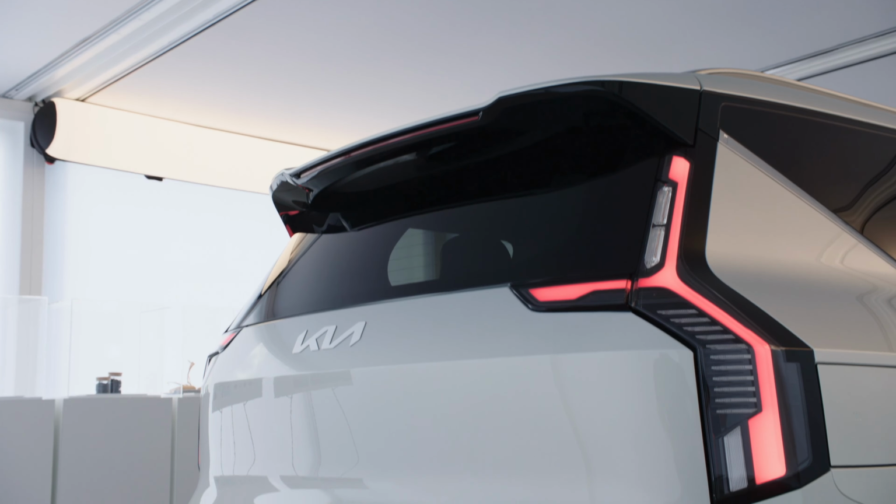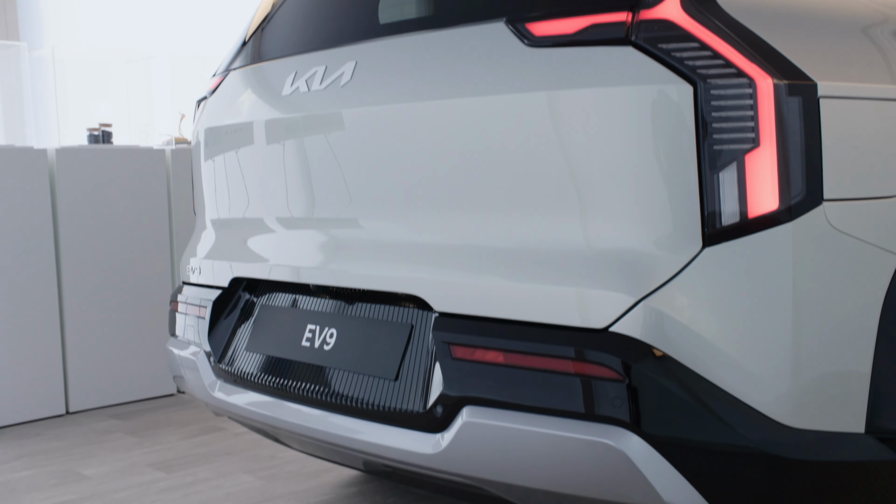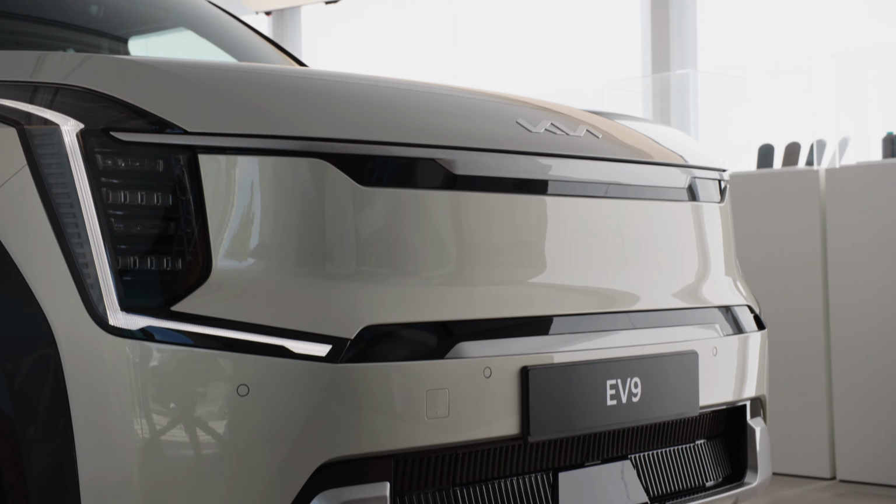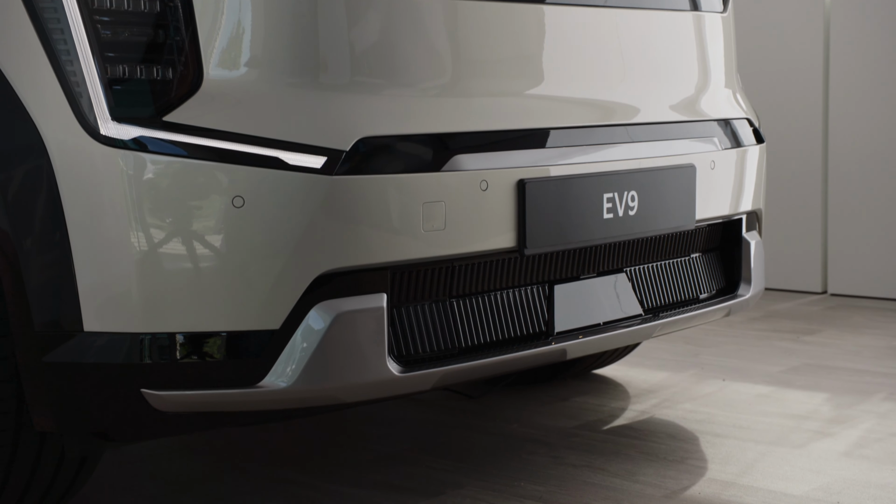Now, around the back, what else do you get? This has a slightly different look to what you get on the range topping GT line version.